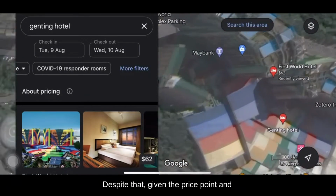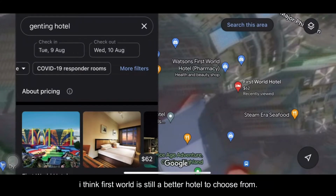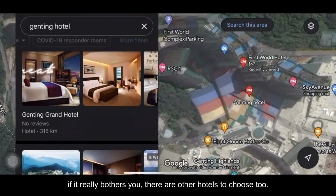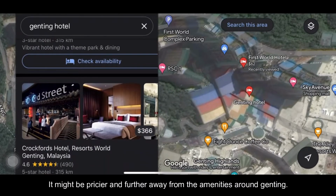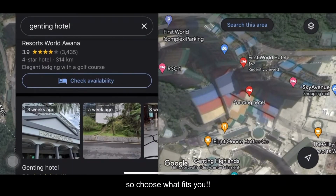Despite that, given its price point and the accessibility to all the amenities around Genting, I think First World Hotel is one of the better hotels to choose from. If it really bothers you, there are actually other hotels to choose from. It might be pricier and further from all the amenities around Genting, but it's definitely more comfortable to stay in. So choose what fits you.